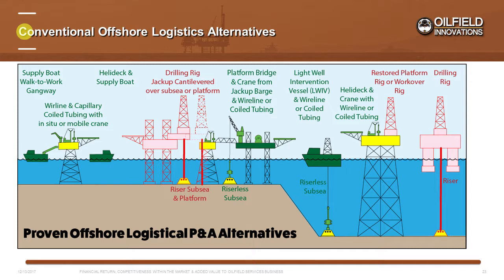Starting from the left, supply boats can use walk-to-work systems on small, normally unattended installations or platforms. Alternatively, if a platform has a helideck, personnel can fly to a platform and can use a crane to unload platform supply boats. In-situ platform cranes or mobile cranes placed on a platform can be used to offload and place wireline or capillary coil tubing for well plug and abandonment.